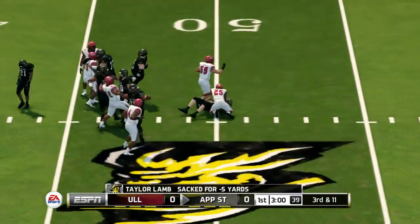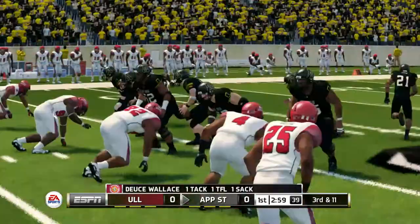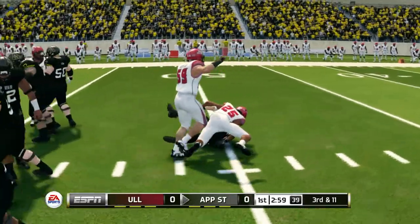They'll make the sack. They get to the quarterback and end that play before it even got started. This young man didn't even have a chance to make something happen. It's tough to find your receivers when the defense is in your face like that.